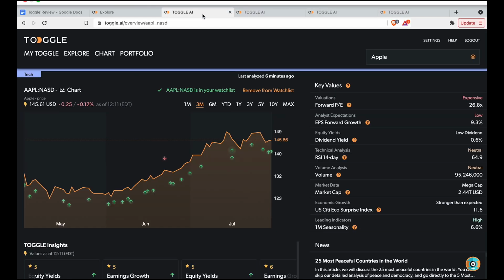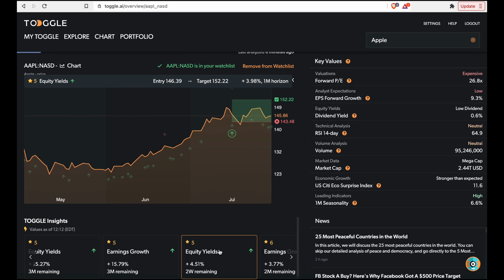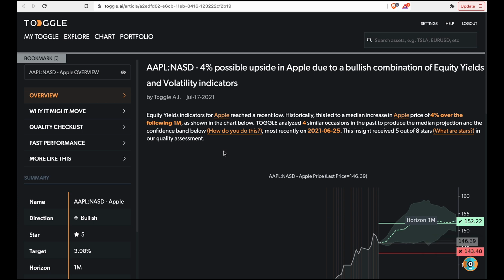Getting back to our main screen in which we spoke about the 2 insights, the other insight that came about was for equity yields. Let's try to dig deeper into equity yields. So it opens a new tab. It's a similar metric, and upon clicking, it provides more details on this particular insight, which is 4% possible upside in Apple due to a bullish combination of equity yields and volatile indicators. And again, it's exactly the same thing as what we looked at for the previous insight.